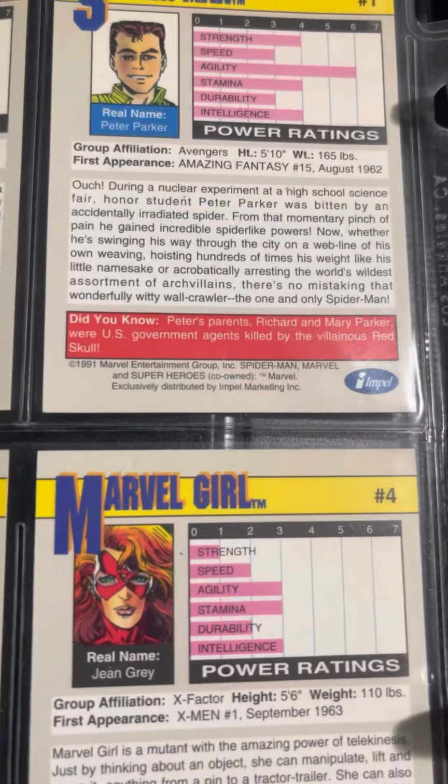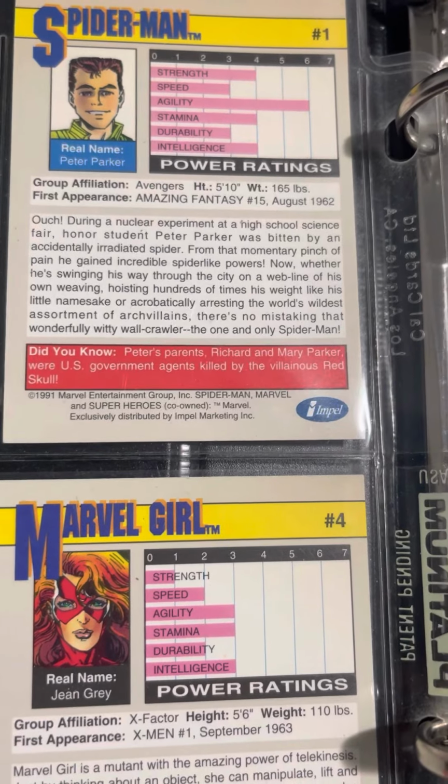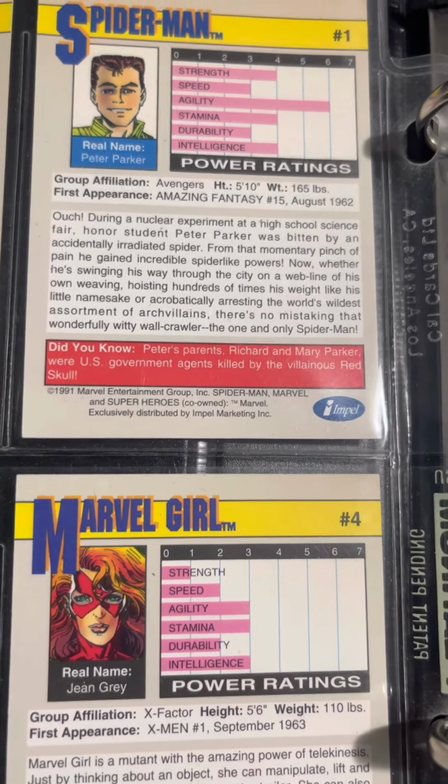And it also has a did you know feature. Peter's parents, Richard and Mary Parker, were U.S. government agents killed by the villainous Red Skull.